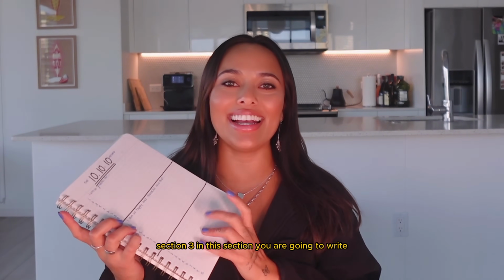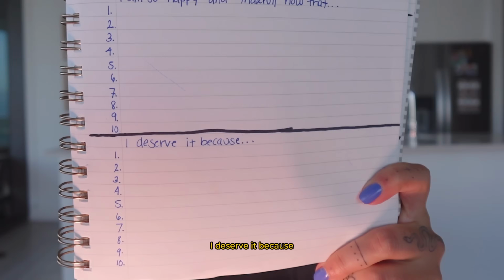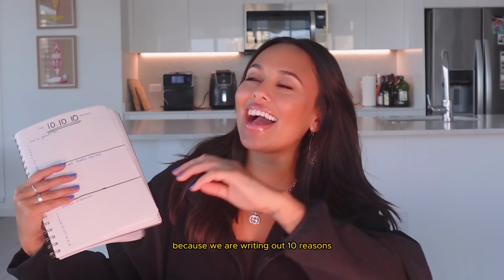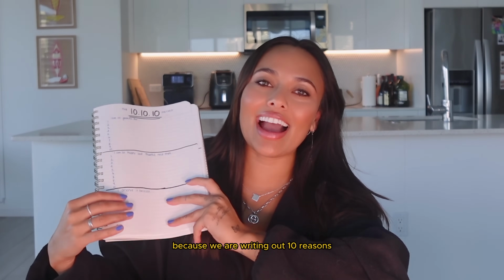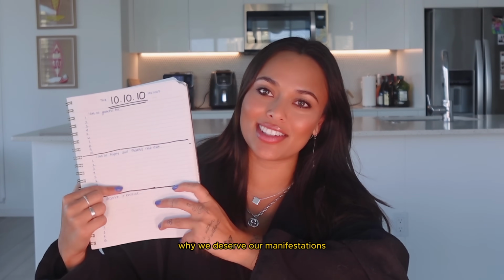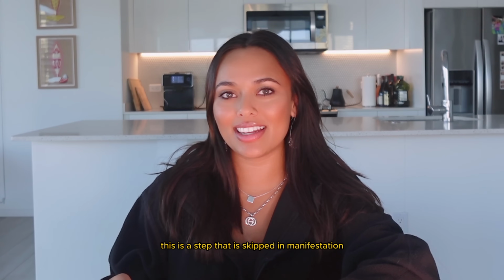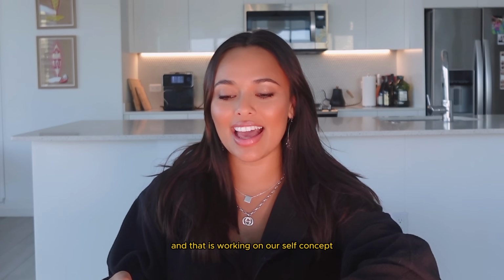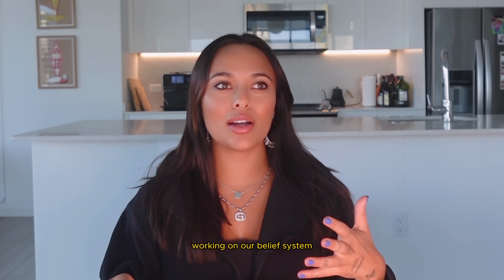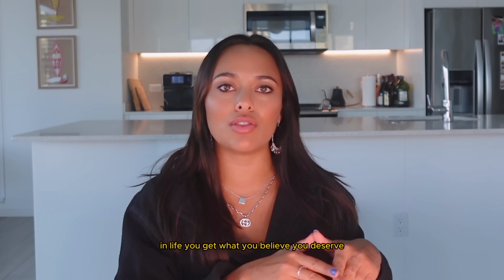Section 3. In this section, you are going to write, "I deserve it because." So section 3 is actually my favorite because we are writing out 10 reasons why we deserve our manifestations in section 2. So often, this is a step that is skipped in manifestation, and that is working on our self-concept, working on our belief system. In life, you don't get what you want. In life, you get what you believe you deserve.